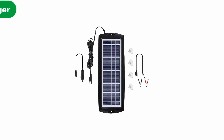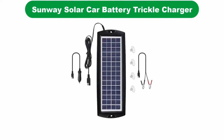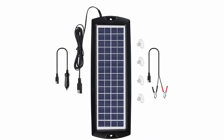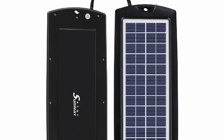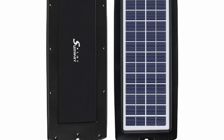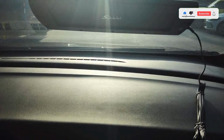Number 2. Our second best pick is Sunway Solar Battery Trickle Charger. If you are looking for something versatile in terms of a 12-volt solar battery charger that can be used with a wide range of batteries, then Sunway Solar and its offerings can be a great option for the same in a pretty compact form factor.